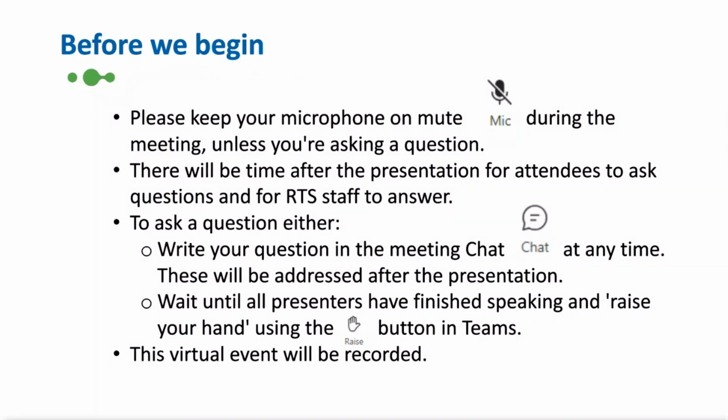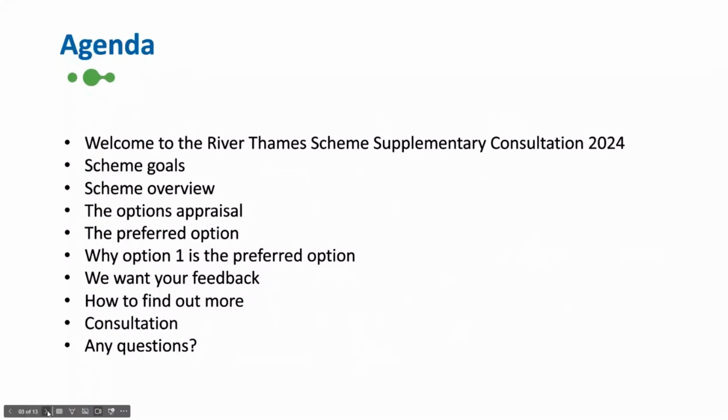Excellent. So our agenda for this presentation is just to run through the latest River Thames Scheme supplementary consultation on the scheme design of the Spelthorne Channel at Ferris Meadow Lake. If you've attended previous virtual RTS consultations, today's presentation will be noticeably shorter as we're only consulting on the short section of the channel at Ferris Meadow Lake. We appreciate that these slides provide quite a high level view of the scheme, and more details on elements covered in the presentation can be found in the RTS supplementary consultation brochure which is available online, and the options appraisal report, both of which are on the website.